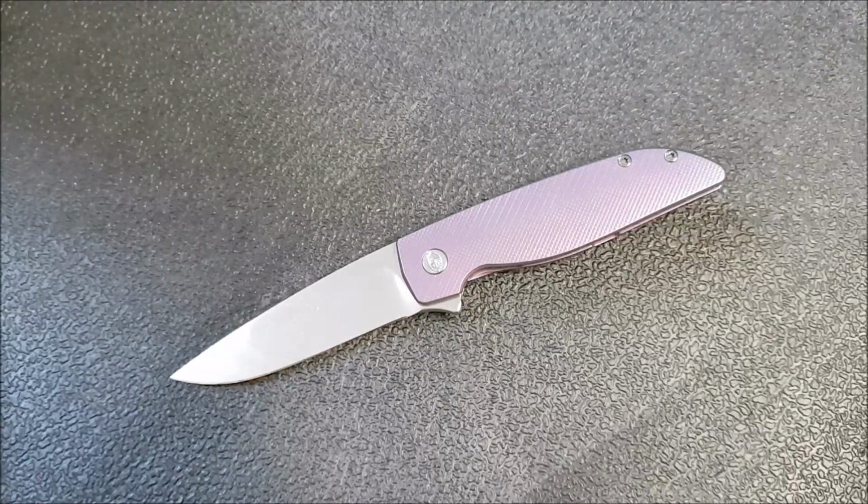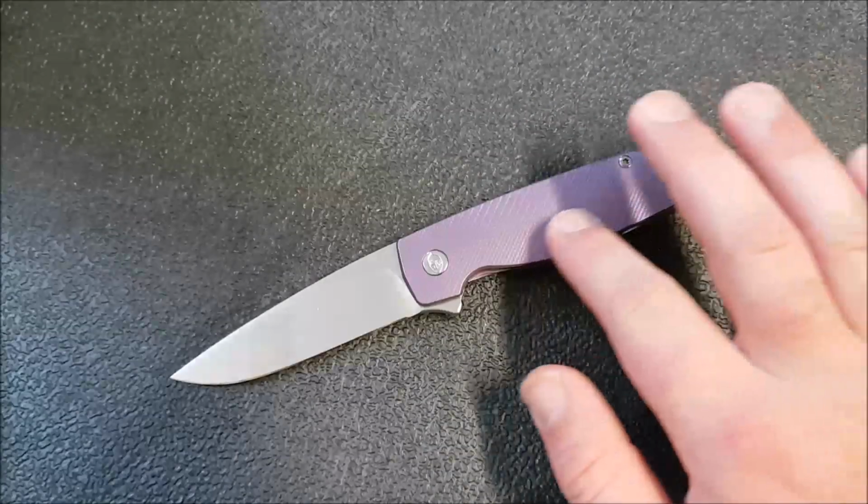The lock bar is easy to access. The tension is set perfectly. The detent is perfect. Again, the only minor complaint is that the flipper tab is just a little bit slick. What about the handle? The handle, again, is basically perfect. It's comfortable. It's got this nice milling that makes it fairly grippy in hand.